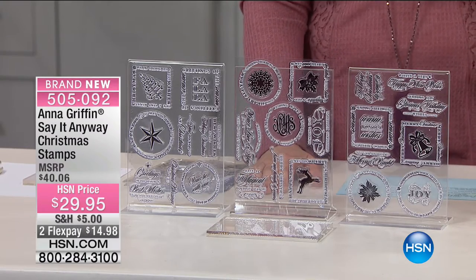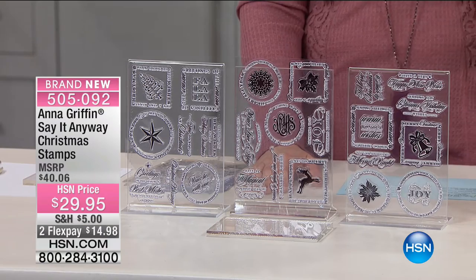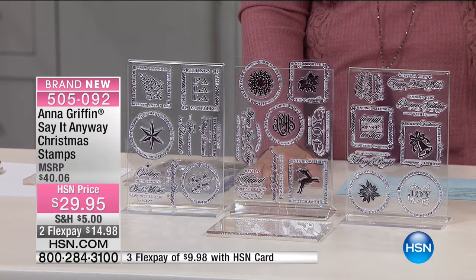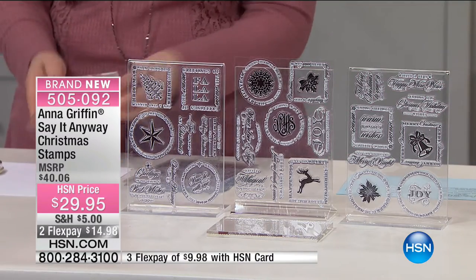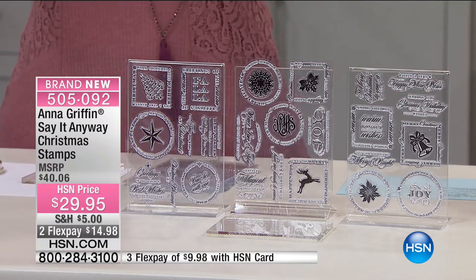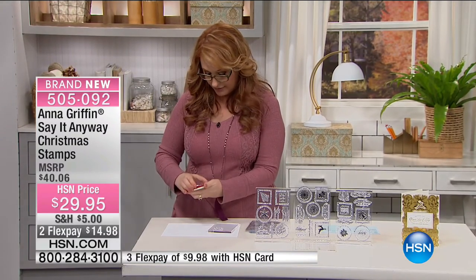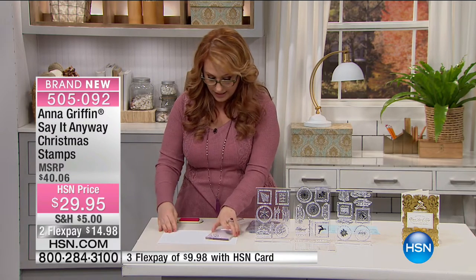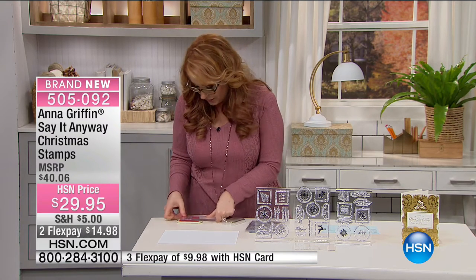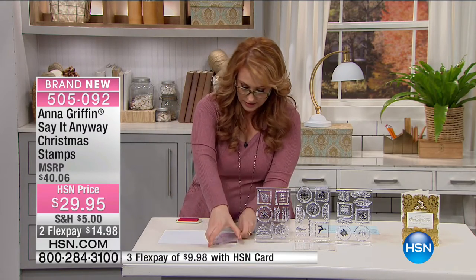You are getting 3 5x7 sheets of clear stamps, and then you're also getting the clear acrylic stamp mount. So I will do some stamping for you. This is where I get my glasses back on. And then we have an Anna color box here that you can, of course, use your ink with. And then you can do your stamping here. And let me do it like right here. Let's see if I can do it.